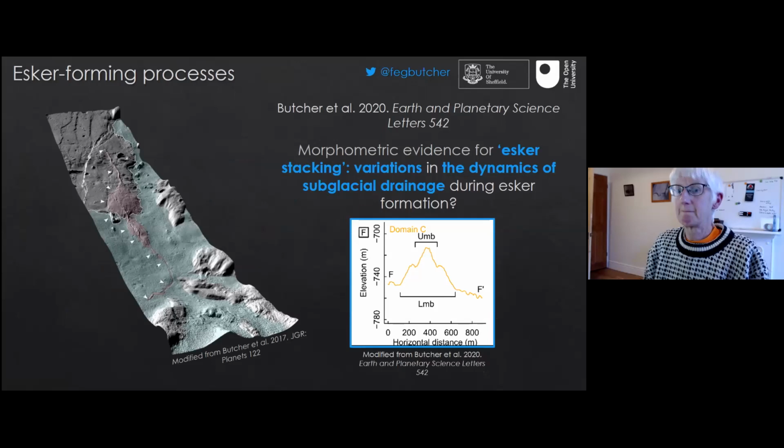And just a sneak peek at a new paper that came out just a few weeks ago, a morphometric study of the Esker that I found in Tempe Terra. This is a system where we think the morphometrics show us that there's actually some quite interesting variations in potentially the dynamics of the subglacial drainage that formed it, both in space and time. So I won't go into details because I know it's late at night or early in the morning for a lot of people, but this is basically an idea of what we've found.